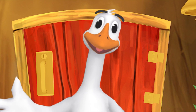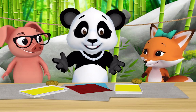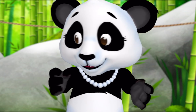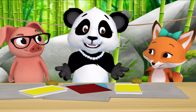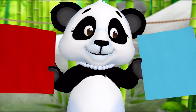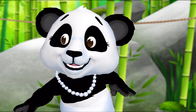Here's something we already did. Let's do it again. Pig, Fox, I'm going to show you a new way of painting. Ooh. I don't see any paintbrushes. That's right, Fox. We're not going to paint with paintbrushes. We're going to paint with sponges. Ready to see what happens? Okay. Do you want to start with blue paper or red paper? Blue, please. And I'll take red, please.